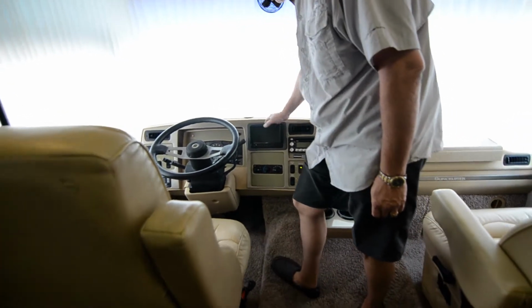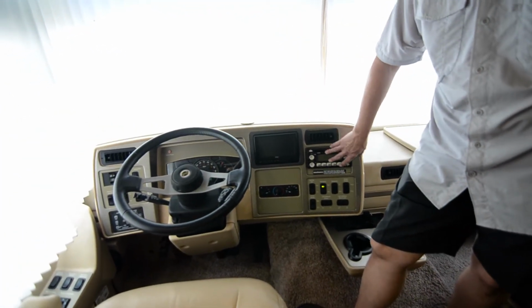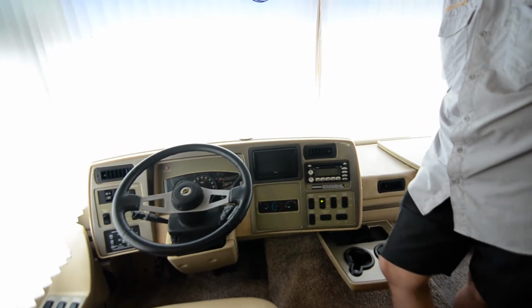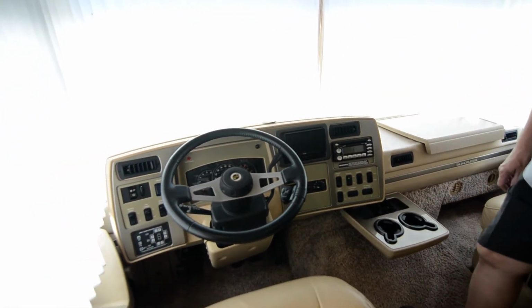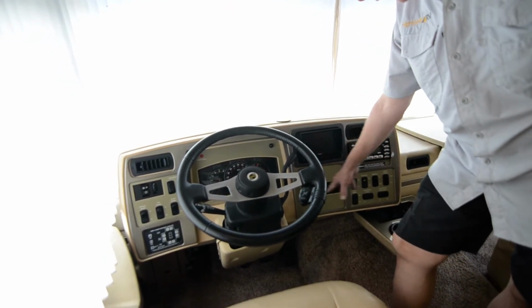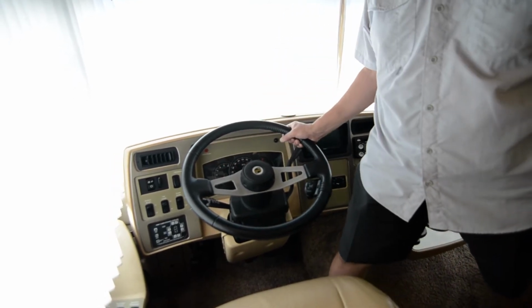Right here's our backup monitor. We've got our CD player here. You've got a generator on and off. You've got your slide out controls here. Got a cup holder down here. All of this area is in really nice shape. It's not all scratched up or anything like that. Got our dash AC controls here. Your normal set of Workhorse gauges here.